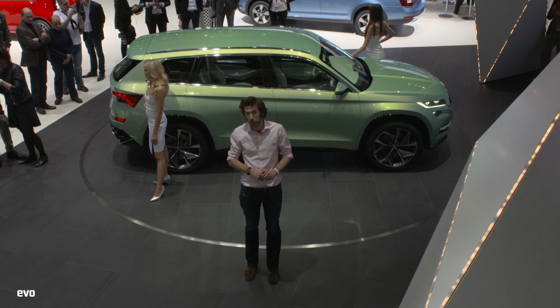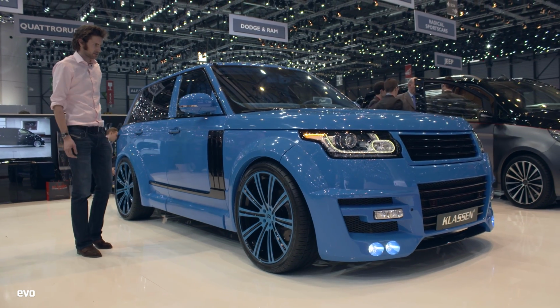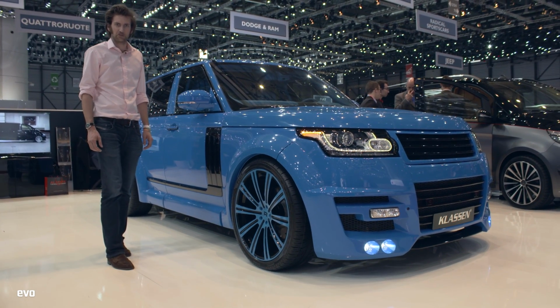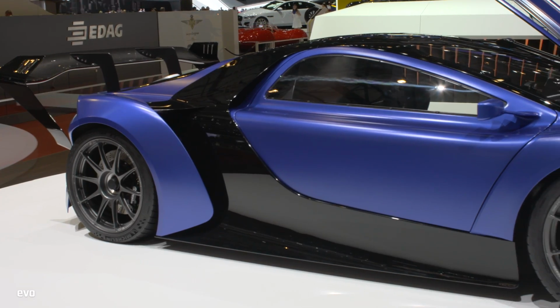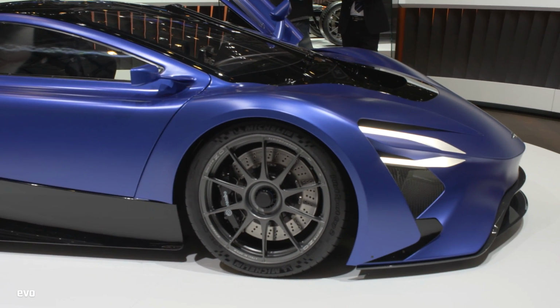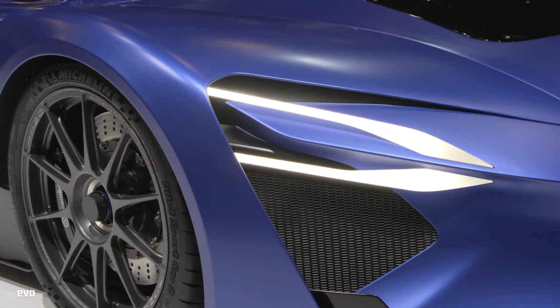A good-looking thing, the car. Classen, for when your Range Rover just isn't bad enough or blue enough. So this is the Tech Rules stand. Now, you might not have heard of Tech Rules, but they're essentially a Chinese engineering company, and this is a design study, but it is a fully working car.